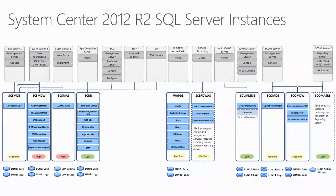And what you end up with, after you do all this analysis, is: what are all the different components that are needed, how many LUNs are required, what is the expected footprint, and which components need to be located remotely, because there are some combinations or settings that apply. So if you want to set up Operations Manager integration with VMM, you need to take the Analysis Services and Reporting Services and have that run locally on the reporting server of Operations Manager. All of that guidance is wrapped up here so that we can give you both a logical diagram and a physical way to implement this.